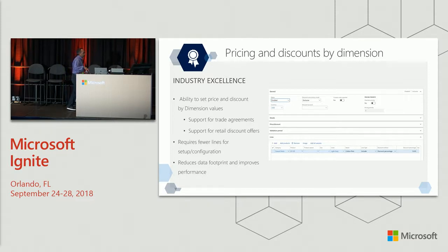Similarly, if I were to be able to set prices based on a dimension. So let's say all extra large men's shirts are 10% off or something like that. We didn't have the ability to do it at a dimension level. You have to add every given line of extra large shirt in the discount grid. So making it, one, really hard for the user to go do it, and also it has impacts on performance as well. Now we have the ability to set up pricing and discount based on dimension value.